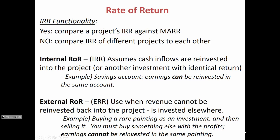Once you have sold the rare painting, you can't buy it again and earn the same return on investment that you got the first time around. And so what you have to do instead is take revenues and put them in a money market account or into a savings account or some other thing. And so the external rate of return that we're going to be working with today has two different interest rates.